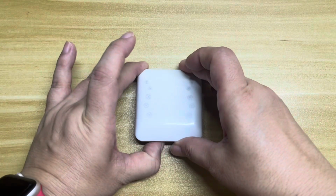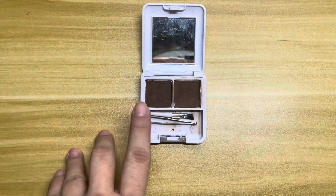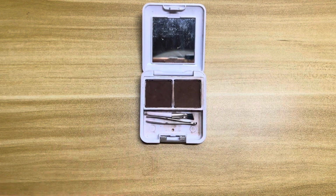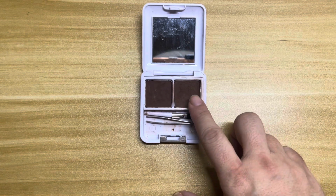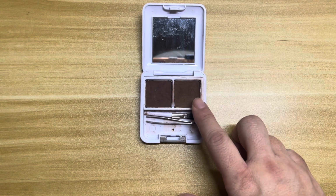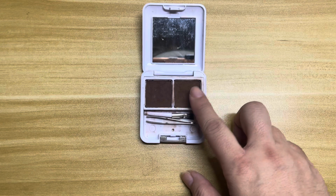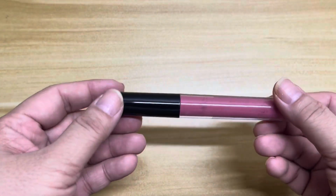Next product is the Nichido Eyebrow Powder. So for this one, I worked on the left one previously, and I've already used this 25 times, but for this check-in, this is now the one I'm working on, the one on the right. In my previous check-in, I was already at 16 uses, and for this check-in, I've hit my goal of 25 uses.